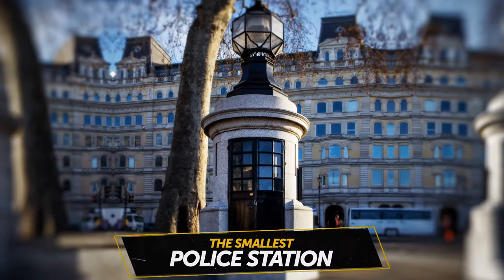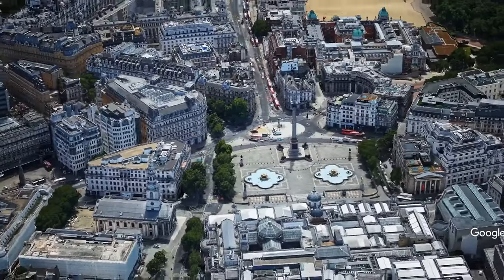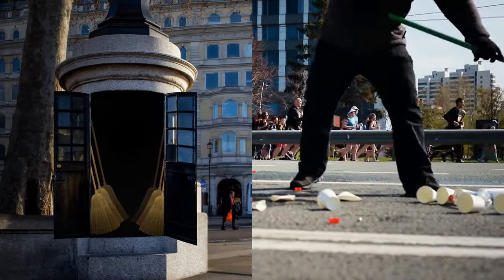The smallest police station in Great Britain used to be located in a lamppost right in Trafalgar Square. It was put there in 1926 to accommodate one police officer who'd secretly watch over strike activists. They say it even had a phone line to call Scotland Yard. The place is now used as a cleaning closet.